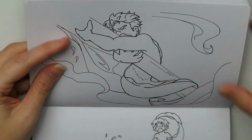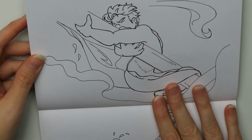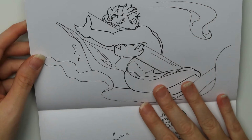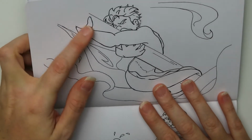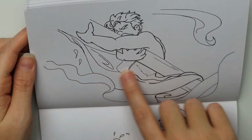This is Wreckage. It's kind of hard to tell what exactly is going on. I ended up doing way more of a close-up than I had originally intended. It's him clinging to the mast of a ship. You can see a little bit of the ship here. There's lots of waves, there's sails.